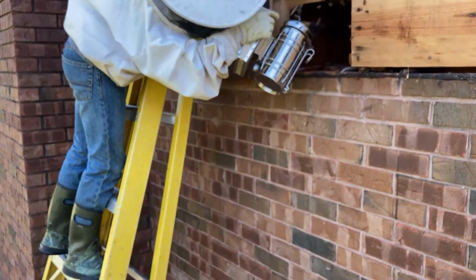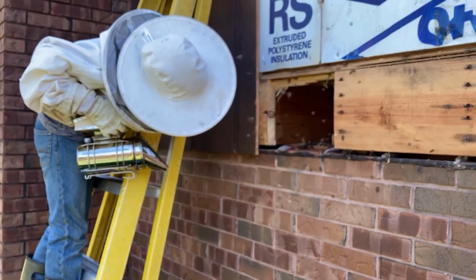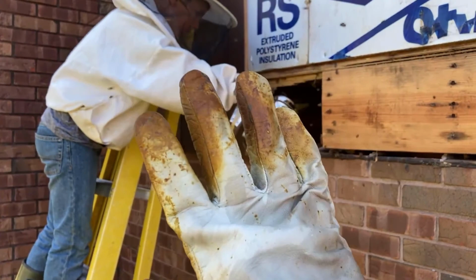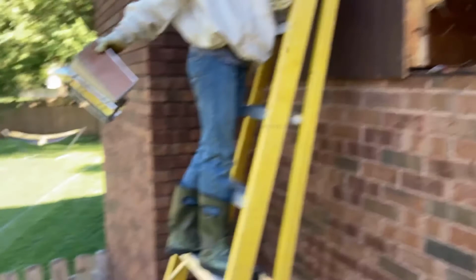Sweating inside this beekeeper's outfit, but so far it's keeping me safe. But these bees are really going after it. These are the gloves I have on. They're covered in wax and honey. They've got duct tape right there, and I don't want to know why. They're honey. I'll take it.